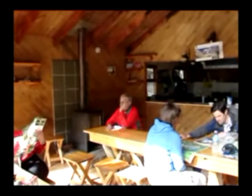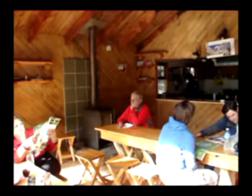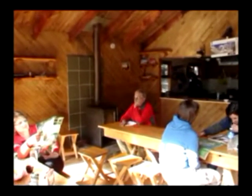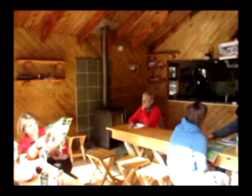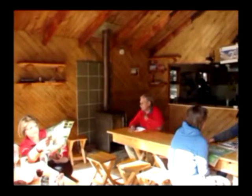There's no internet, there's no Wi-Fi access, so he writes a great blog, but now he has to write it all on paper, and when we get back to Puerto Natales, then he'll have an internet connection and he can catch up the rest of the world on what we've been doing. But right now, he has to use a pen and paper. Seems a little archaic, but he's doing the best he can.